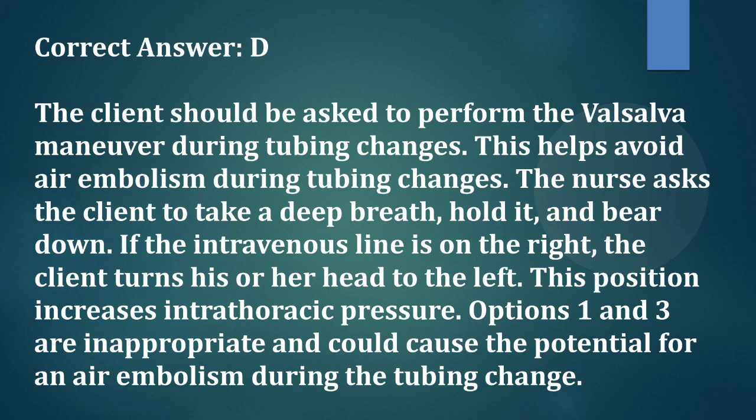Correct answer, D. The client should be asked to perform the Valsalva maneuver during tubing changes. This helps avoid air embolism during tubing changes. The nurse asks the client to take a deep breath, hold it, and bear down. If the intravenous line is on the right, the client turns his or her head to the left. This position increases intrathoracic pressure. Options 1 and 3 are inappropriate and could cause the potential for an air embolism during the tubing change.